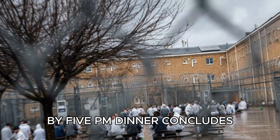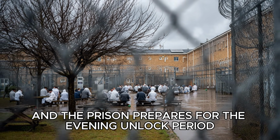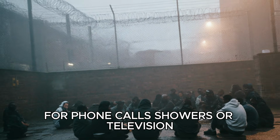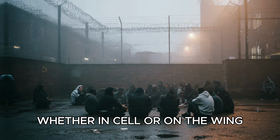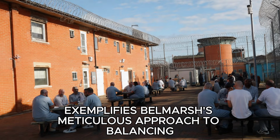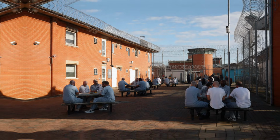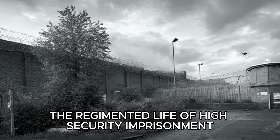By 5 p.m., dinner concludes, and the prison prepares for the evening unlock period, when inmates are allowed limited freedom for phone calls, showers, or television. The structured delivery of dinner, whether in cell or on the wing, exemplifies Belmarsh's meticulous approach to balancing security, routine, and controlled privileges, ensuring that even a simple meal reinforces the regimented life of high-security imprisonment.